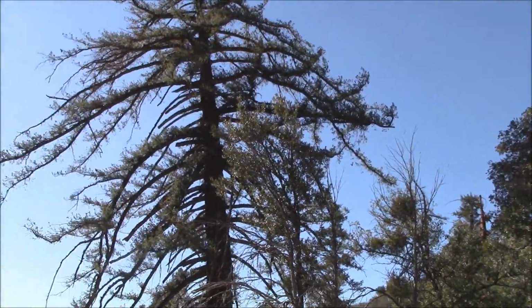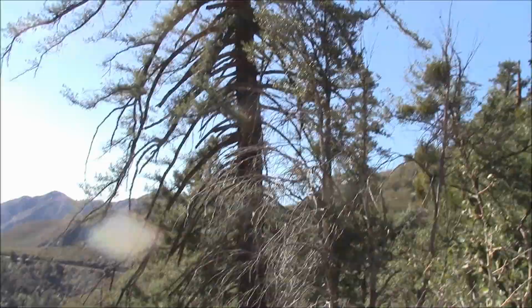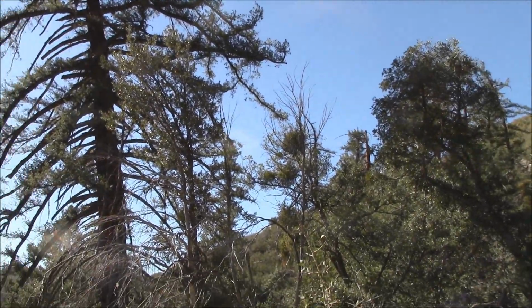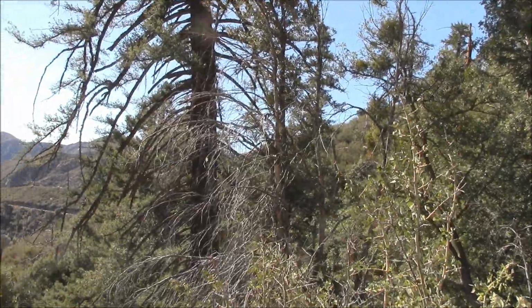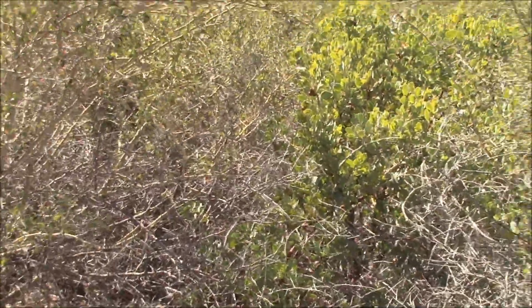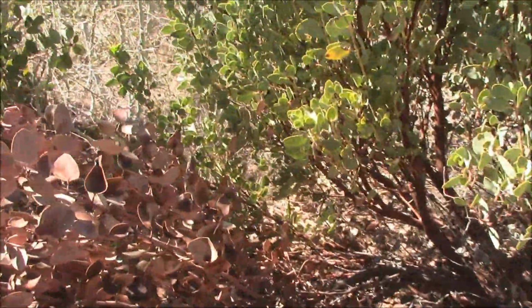You just gotta keep, when you're brushed like this, so you don't walk off the edge, keep sight on a couple trees. You know that tree is right at the edge of the thing. If you start sliding on this stuff, it's hard to stop. Those hurt.